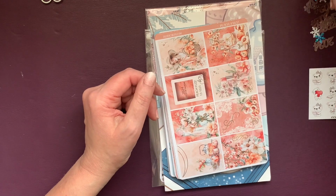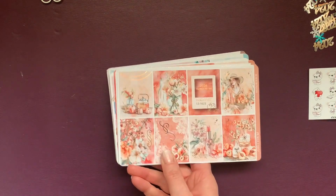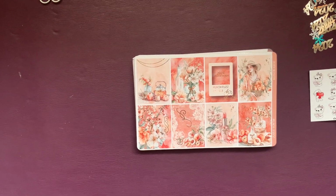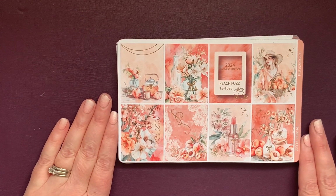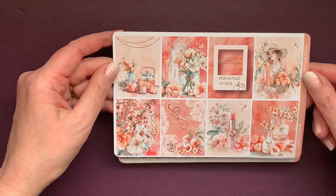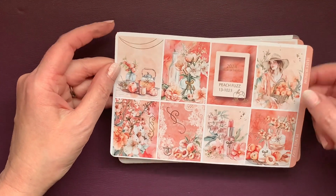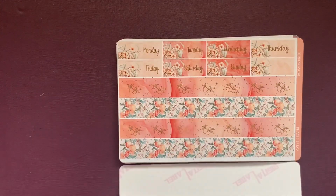Love it. Now, as I said, the Peach Fuzz kit was the free kit that you earned if you spent $40. And there was another free kit recently, too. You'll see that in my second order. But isn't this gorgeous? This is the color of the year, this peachy color. Beautiful. Look at that rose gold foil. Oh, and the peach. Got a gorgeous lipstick and a fashion girl with all of the fruit and the flowers.